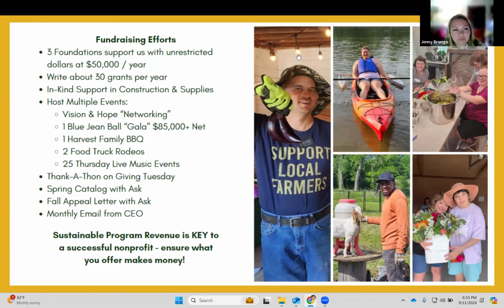It works. We do 2 food truck rodeos and we get about 800 people each evening. We just get a big band and food trucks and you collect entry fees and it's a good fundraiser. And then, as I mentioned, the Thursday night events. We also do a thankathon on Giving Tuesday. So instead of asking for money, we thank people. So it's Thankful Tuesday at our farm.